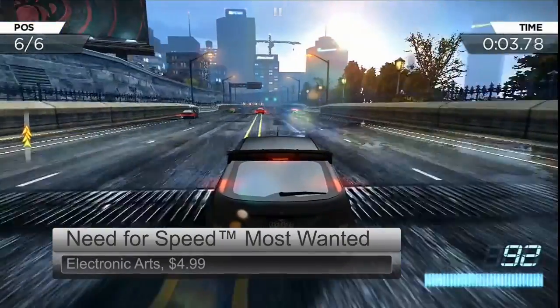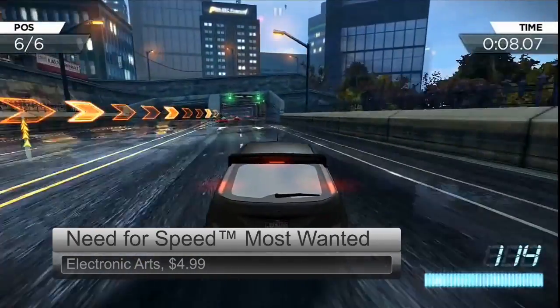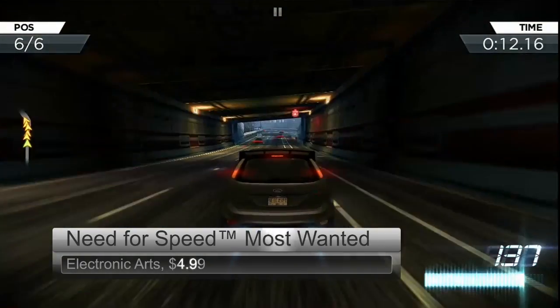The first game that we got is Need for Speed Most Wanted. Now this isn't going to be in any particular order because we know some of you guys have different tastes in racing games, and we want to just show you the best games, not really in any particular order.